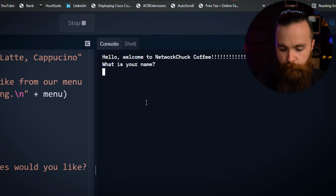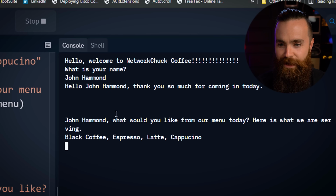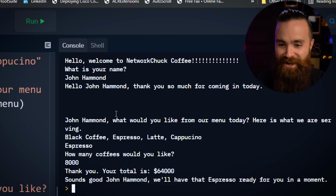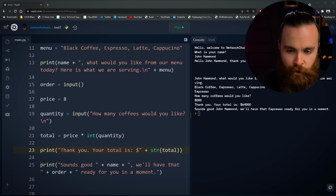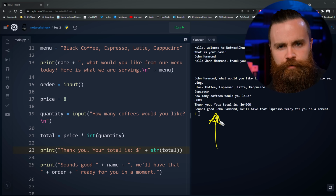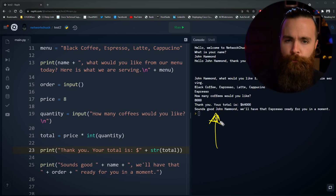Let's run it. Hello, my name is John Hammond. I would like an espresso. I would like 8,000 espressos, please. All right, now we're talking money. Now, one more task for you. In this last statement, the robot barista says, hey, sounds good, John Hammond. We'll have that espresso ready for you here in a moment. That doesn't sound right, because John Hammond wanted 8,000 espressos, and we're only saying 1? Come on, robot barista, get your head together.